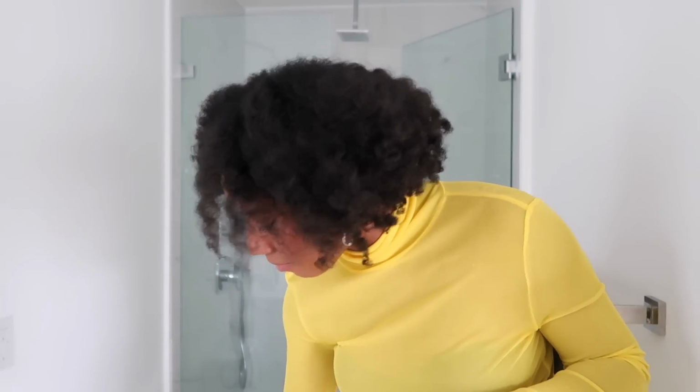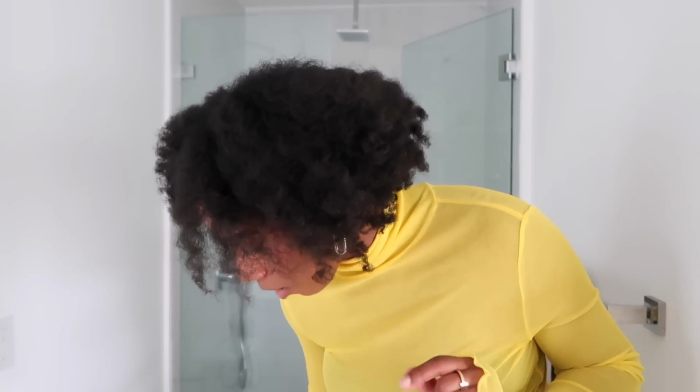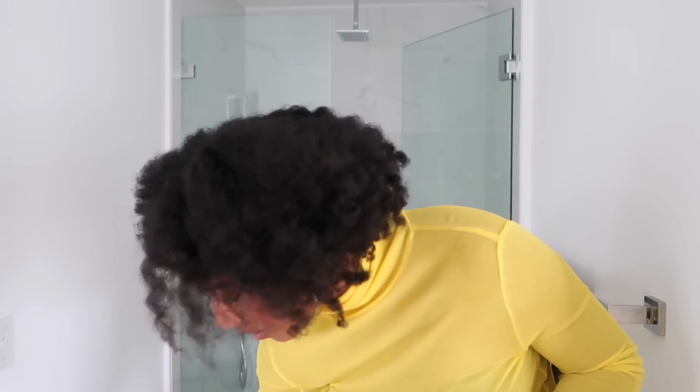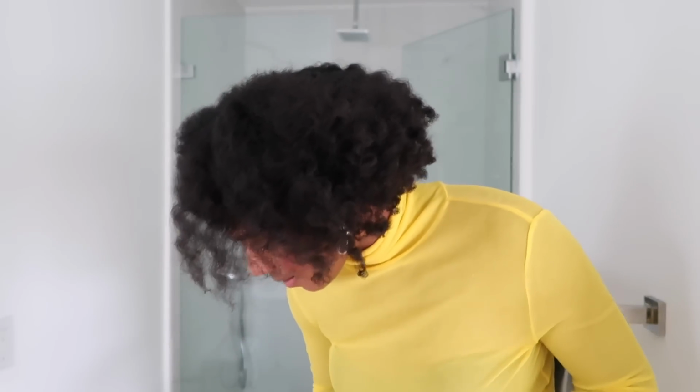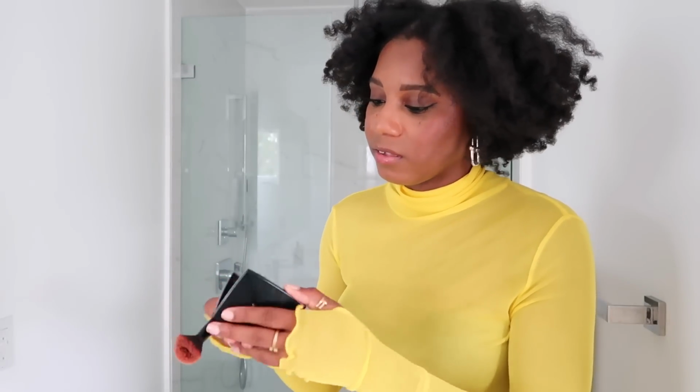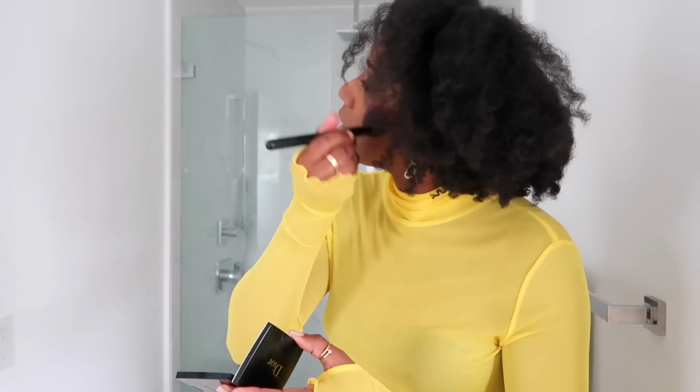All right, guys, so I have on this two-piece set from Maximo Duty. I love this thing. I wore it previously, I believe last year, to Art Basel, to an event, and I haven't worn it since, and it needs a little love. Just gonna top off my blush because this is a nighttime event. I think the sun's about to set.